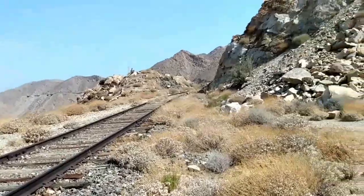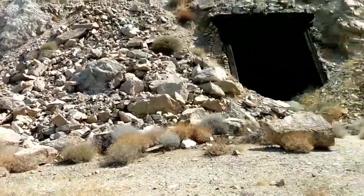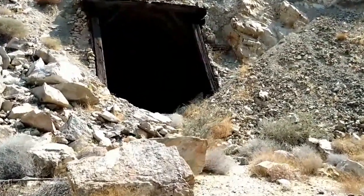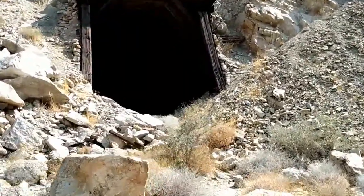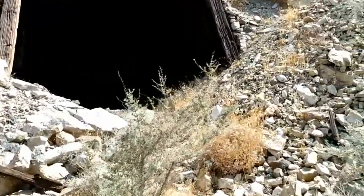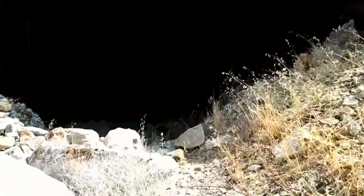Alright, so the railroad tracks keep heading on that way, but I'm more interested in checking this out right now. I believe this is tunnel 15, because I just got out of tunnel 14. That would make sense. But apparently this one is collapsed about 200 feet in. So let's check out what's in here.